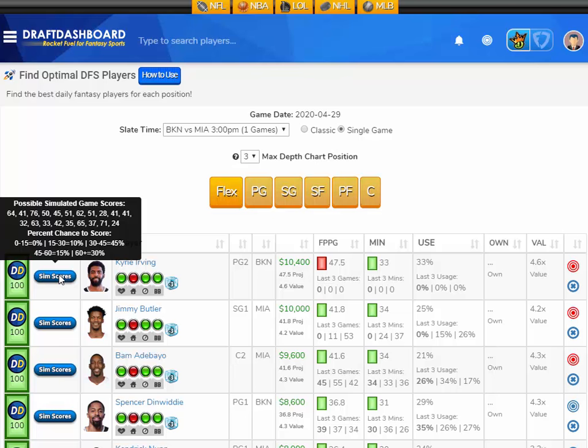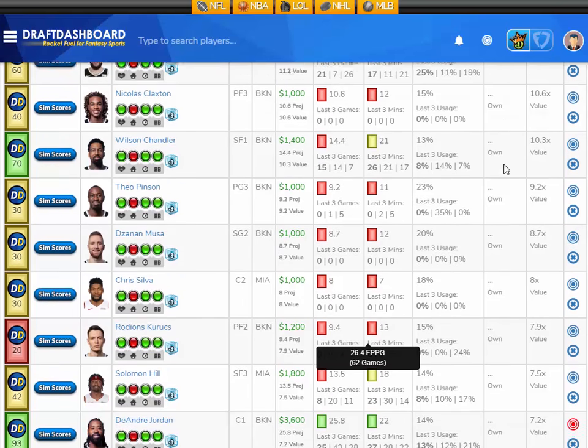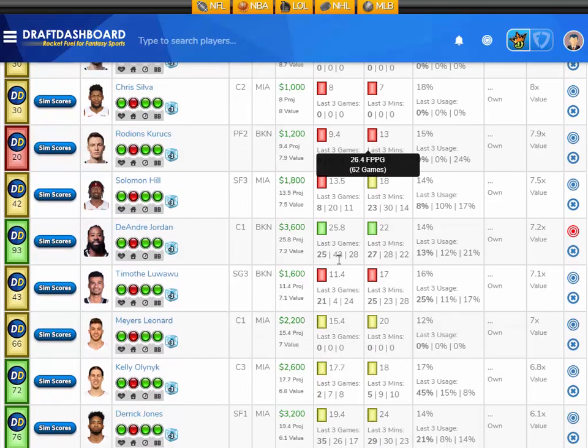Okay, let's get into these picks. Okay guys, let's take a look at this DraftKings showdown between the Brooklyn Nets and the Miami Heat. I'm going to start off by giving you the top value plays on the slate.